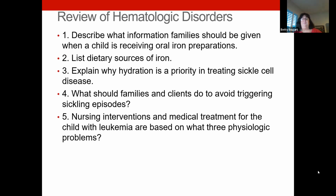Information for families being given oral iron. I've told you, empty stomach, never with milk, and we should give it with orange juice is your best thing. Dietary sources of iron, meat and green leafy vegetables are two of the best. Hydration, keeping those vessels open, and in sickle cell keeps those weird shaped cells moving. How do we avoid it? We prevent dehydration. If they have an infection, they need to call their doctor right away.